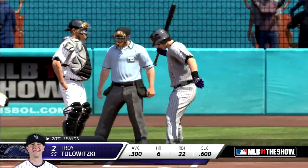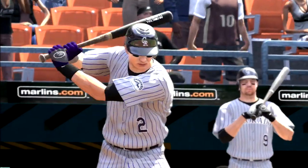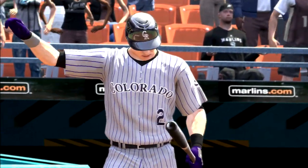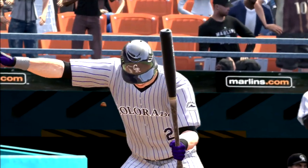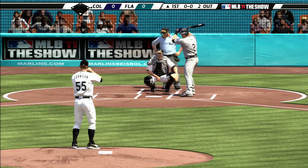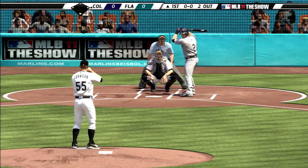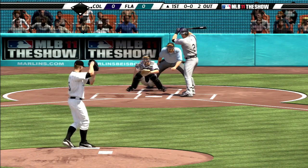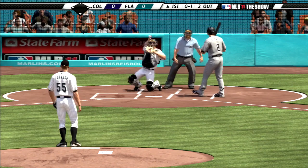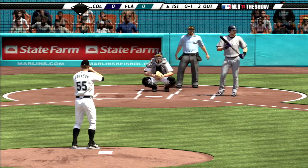Troy Tulowitzki will stand in now, the recipient of a National League Silver Slugger Award for his contributions at shortstop last year. First pitch on its way from Johnson. And he pours this one in at the letters, 0-1. And for the most part, he's been held in check in the series so far, just 2 for 9.